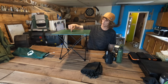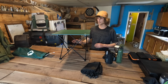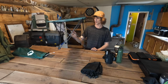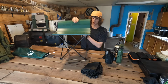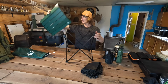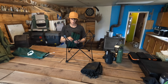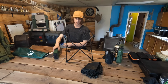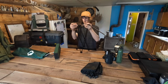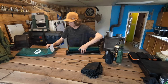Got a nice aluminum top, nice and sturdy. It's a nice, light, handy little table. I think it's like 1.5 pounds or something. But packs away real nice too. Just pop it off, pop it off. This all folds up like so. And then this just pops down like so. It all fits into this nice little bag.